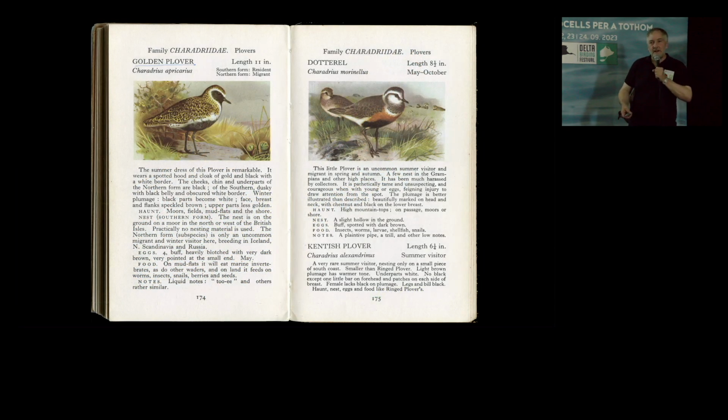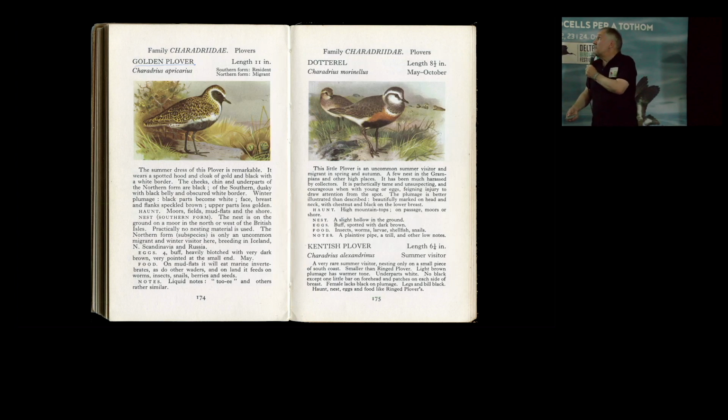In this little pocket guide, the Observer's Book of Birds, there were lots of other birds, and I thought, I must go and see those at some point. And I was very lucky when I was a little bit older, in my 10s, 11 sort of time, to be on holiday up in the Highlands of Scotland and managed to see a golden plover. And I was able to confidently identify this bird because it looked exactly like the picture in the book.